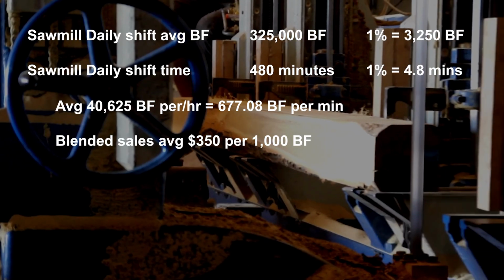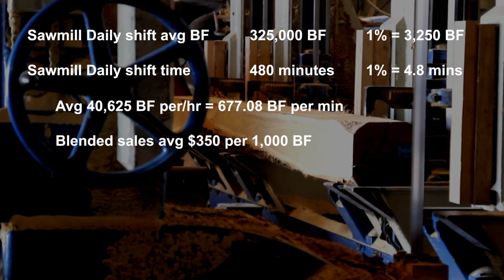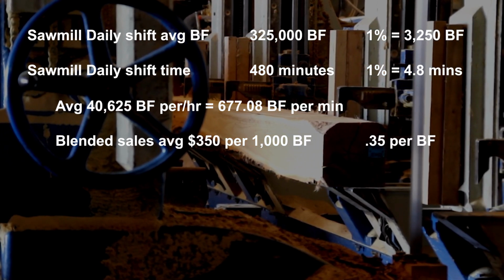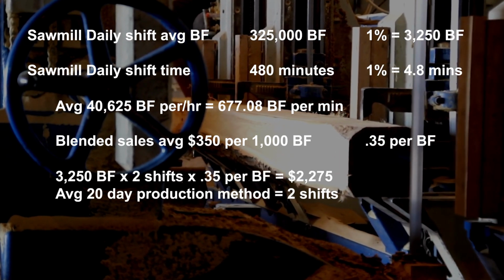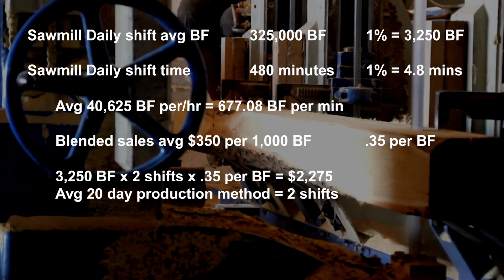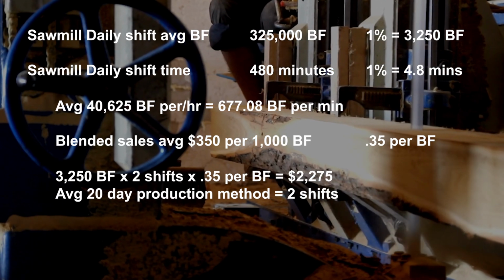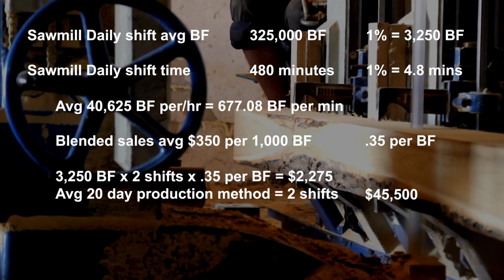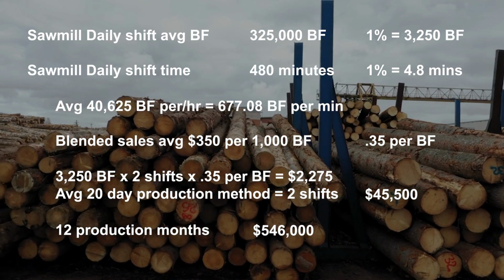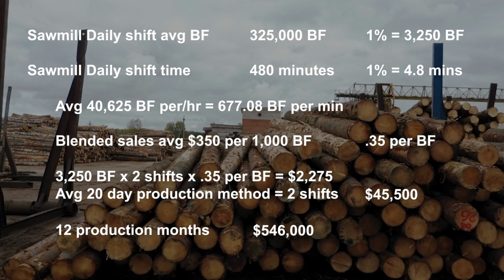The blended sales average based on the product mix at this sawmill is $350 per 1,000 board feet. That gives us $0.35 per board foot. 3,250 board feet times 2 shifts times $0.35 per board foot gives us $2,275. An average 20-day production month with 2 shifts gives us $45,500. So 12 months of production gives us $546,000 in additional revenue if we can increase production 1% over a year.